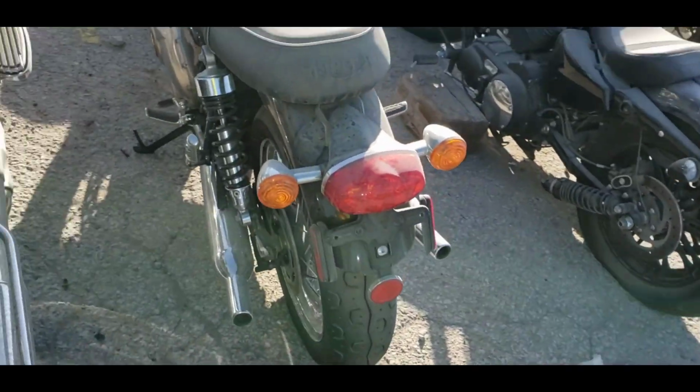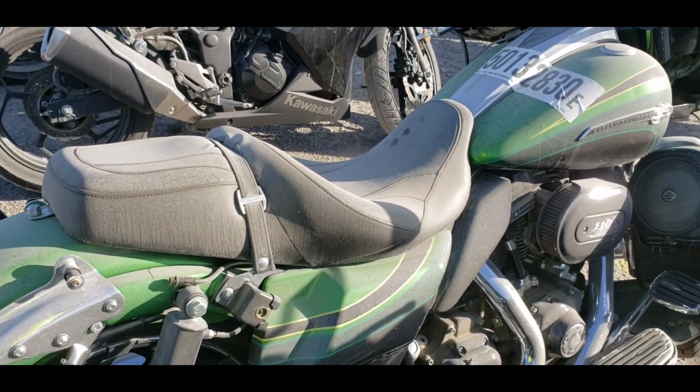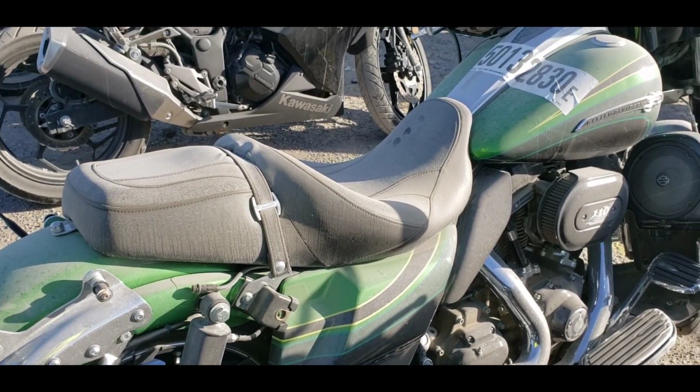Can't wait till I install my air ride. It's going to be this off season. I'm going to install the air ride on mine. I've got to get a few more parts because of a bike that I had. I ended up getting a lot of parts off of it.